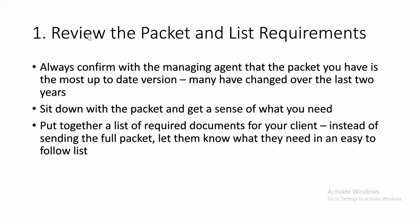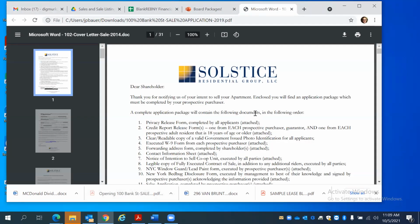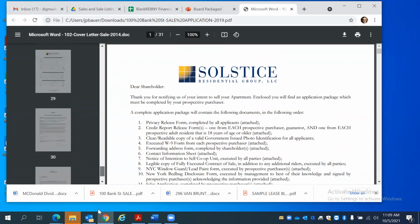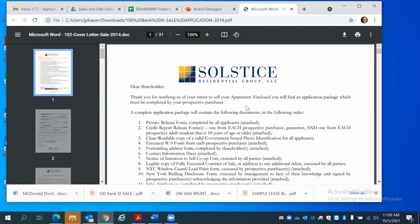Again, I'm going to do a little aside here. Let me close out of this and just show you guys an example of a package. Again, I have an accepted offer for an apartment at 100 Bank Street. And now that we're at an accepted offer, I asked for a copy of the package, and here is the package, right? And if you see here, it's a 31-page packet with a lot of requirements, a lot of documentation.